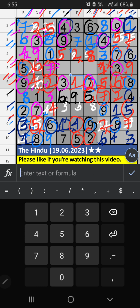Column G, we have 6 and 8. So 6 and 8 can't come in this cell. It will be another 2 cells. Column E, we already have 6, so 6 can't come in this cell. 6 is confirmed here. Then 8 is here. Then in the 8th row and 8th grid, only one number is remaining: 3. 3 is confirmed here. Fifth row, 3 numbers are remaining: 2, 4, 8. Column E, we have 4 and 8. So 4 and 8 can't come in this cell. It will be another 2 cells. Column F, we already have 4, so 4 can't come in this cell. 4 is confirmed here. Then 8 is here. Then in the fifth row, column E, only one number is remaining: 2. 2 is confirmed here.